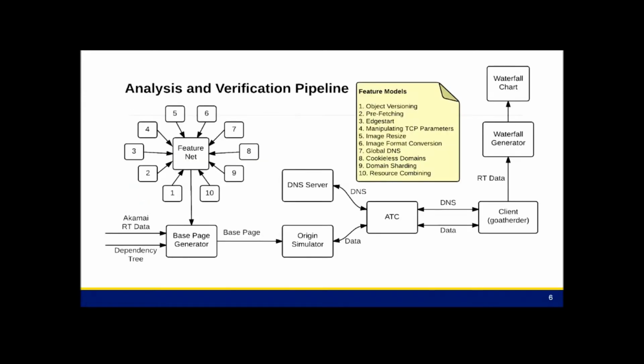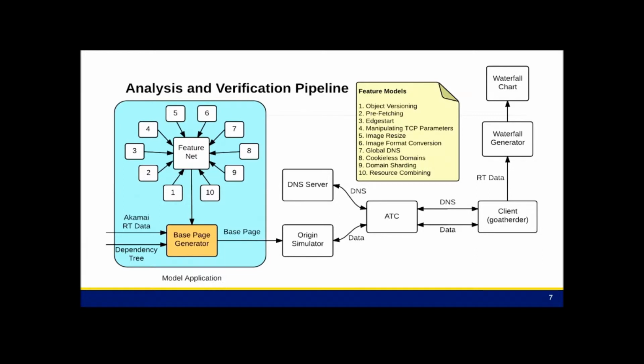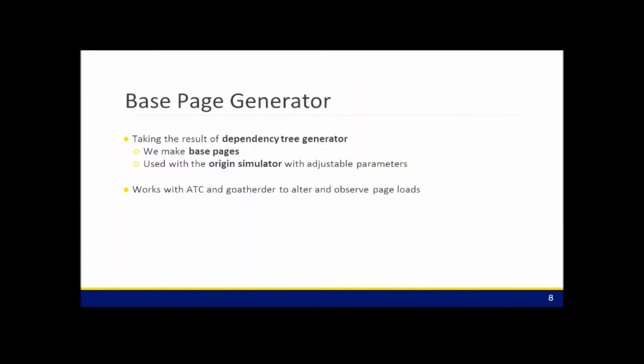This is the pipeline I was talking about. We're going to be taking you through each of the tools and then talking about the features. The first stage of the pipeline is the model application. The tool used mainly in that is the base page generator.